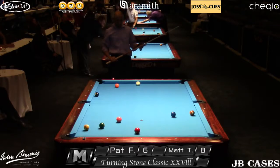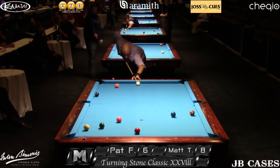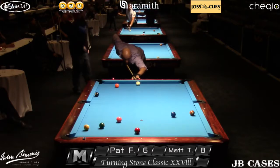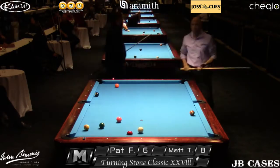If he makes this ball, he's going to shoot it for sure. Oh, he's going to hold it, too. He's jacking up. There's a little bit of pressure on this shot. You think? And he's on the hill, correct? Yeah. Wow. Nice shot. Yeah, he hit that good.